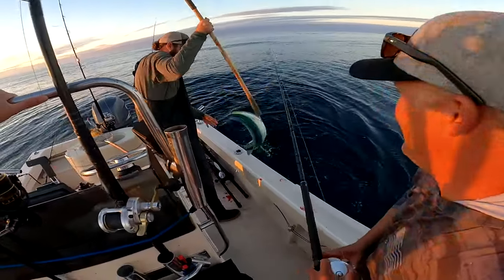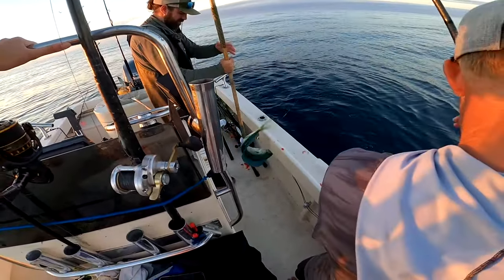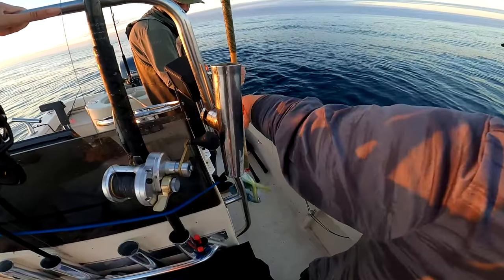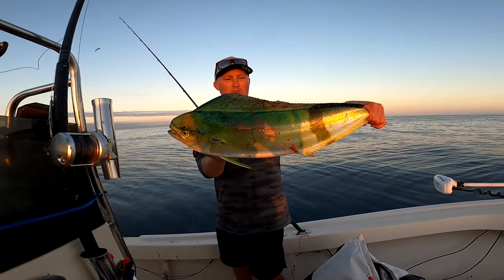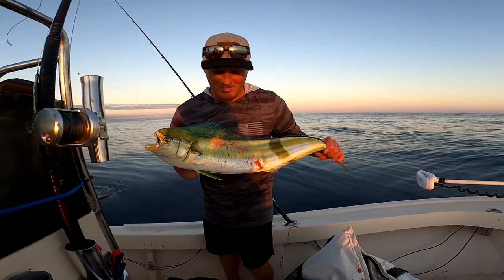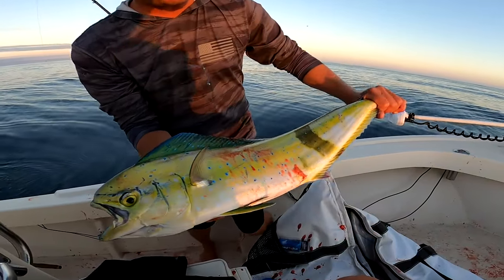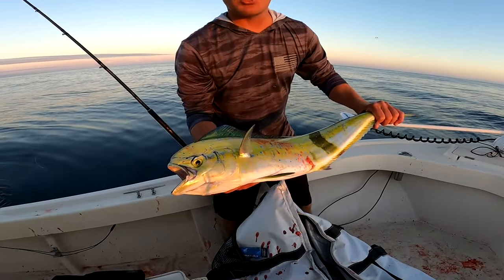There you go. Little Dorito. Hey, they all taste the same, dude. You got them in the butt. I did. All right, I'm on the board. Little Dorito. Such cool fish. See the colors changing right off the bat. That one ate it underneath the boat. There's still a handful more.